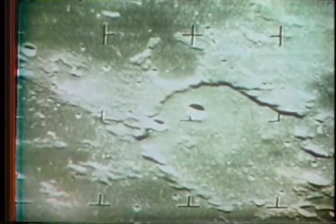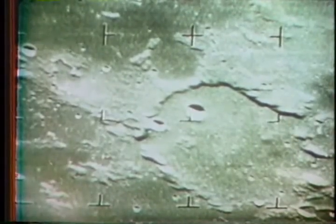2.3 seconds before impact, only 3 miles high, the picture now shows an area about 1 2/3 miles on a side. The craters are about 30 feet in diameter and 10 feet deep. A rock mass is clearly visible in one of them. Then, Ranger 7 rammed into the moon, fulfilling its mission.